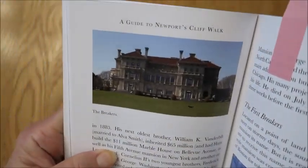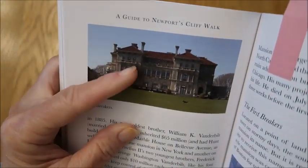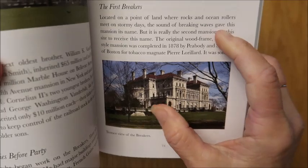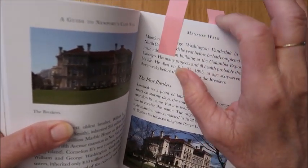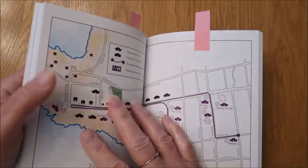So here is the picture of the Breakers that I showed you. And I have been in this one. It was pretty, but it was a house. It wasn't a home, I guess is the easy way to put it.